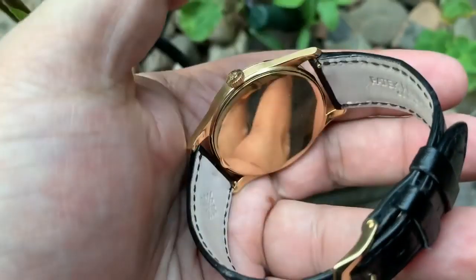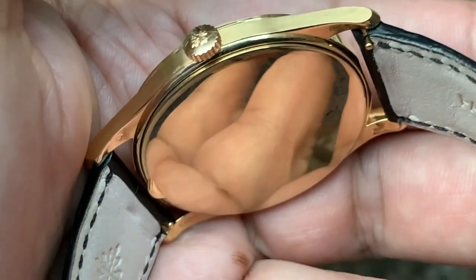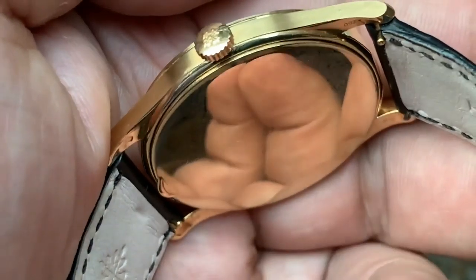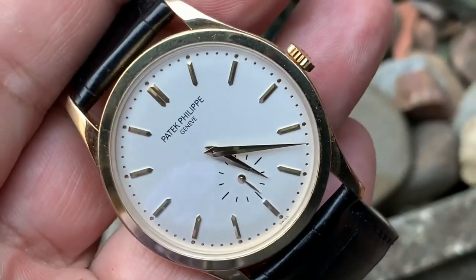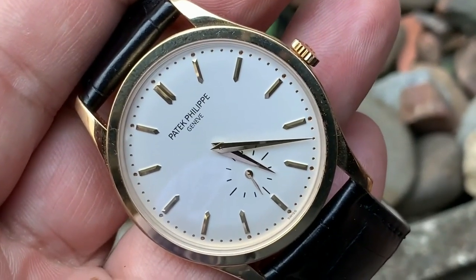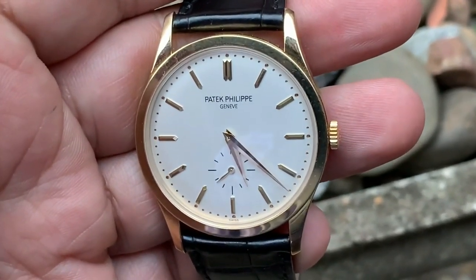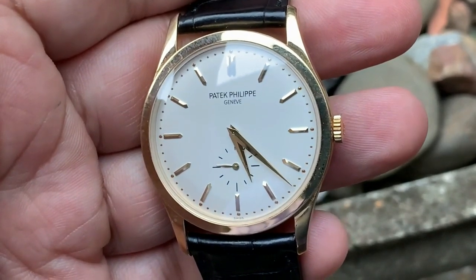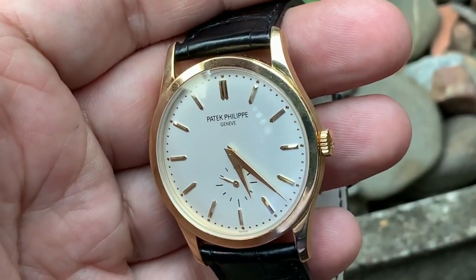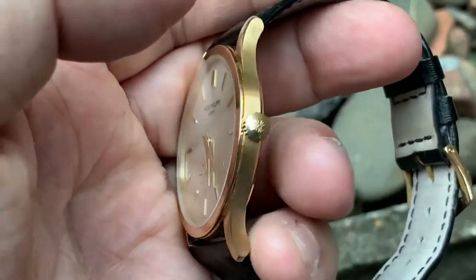This here is the 5196, which is the current simple manual wind Patek Philippe. This piece itself is 37 millimeters, so it certainly has grown to a modern proportion. This piece was introduced by Patek Philippe in 2004. But before this piece here, they had the 5096. So this is the 5196. It features a 215 manual wind movement, and it's a very stunning little piece.